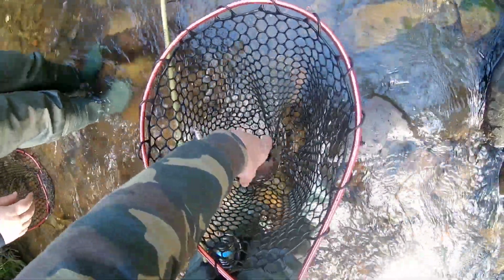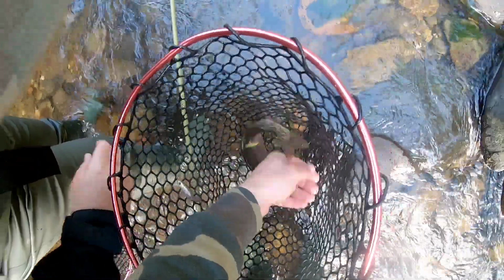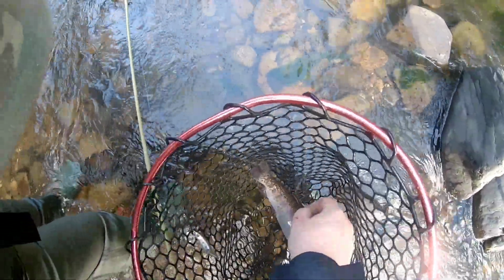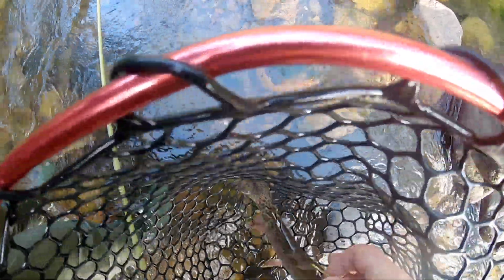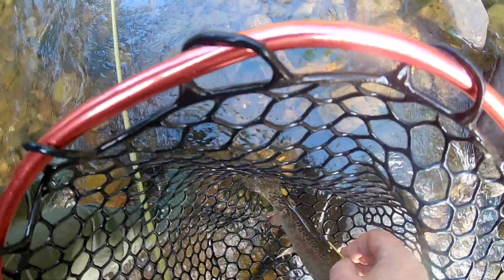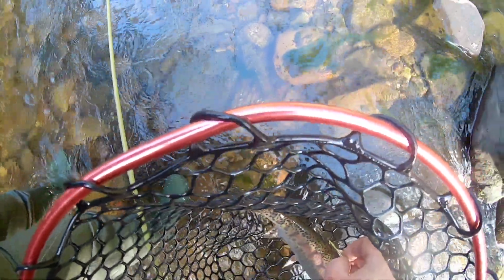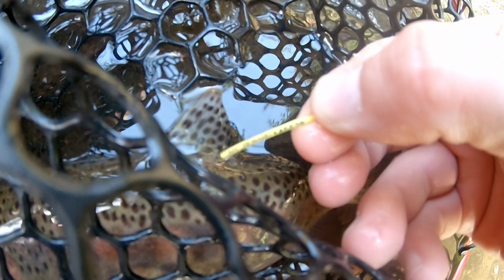I don't know. Is it a gold tag? It said winner, doesn't it? Hang on. No, it's not a winner. API reward. Can't read it with that. That's pretty cool. First tag fish.